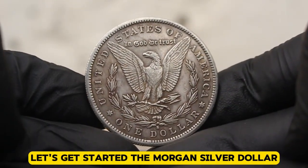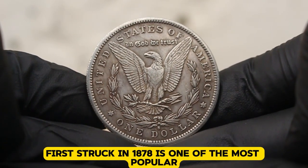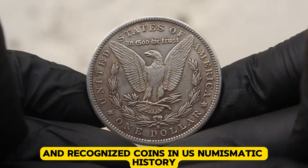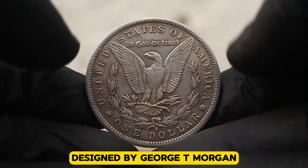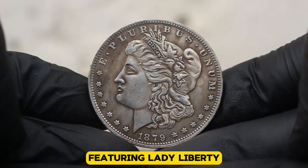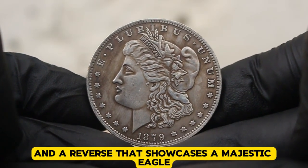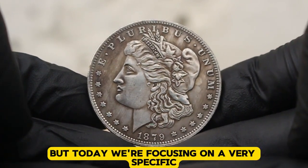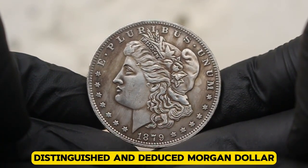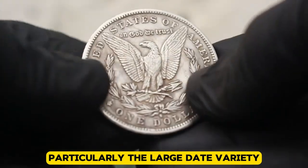Let's get started. The Morgan silver dollar, first struck in 1878, is one of the most popular and recognized coins in U.S. numismatic history. Designed by George T. Morgan, the coin is known for its detailed obverse featuring Lady Liberty and a reverse that showcases a majestic eagle. But today, we're focusing on a very specific, distinguished Morgan dollar, particularly the large date variety.